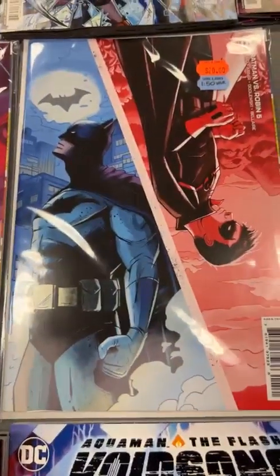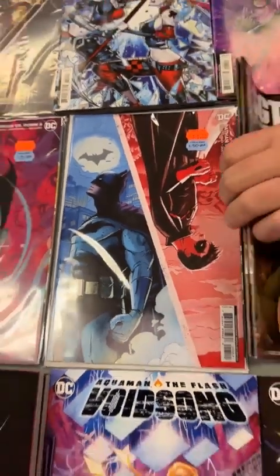So yeah, we've got the regular cover here. We've got the 1 in 25 variant, and then the 1 in 50 variant, which is actually sort of cool. I was just thinking I kind of like that cover.